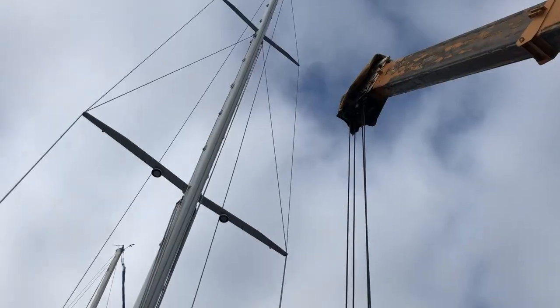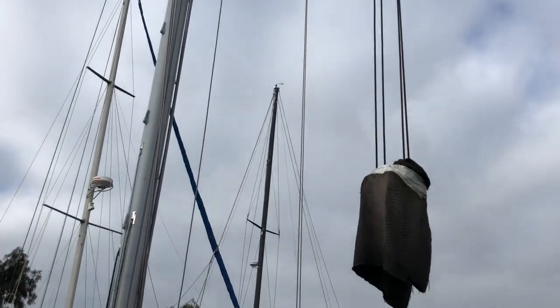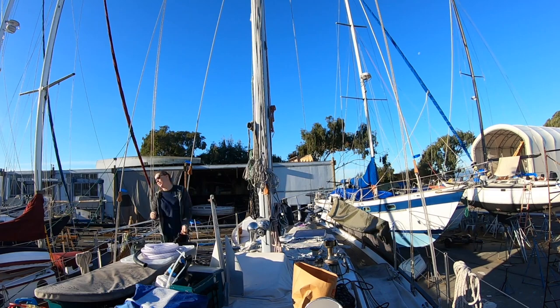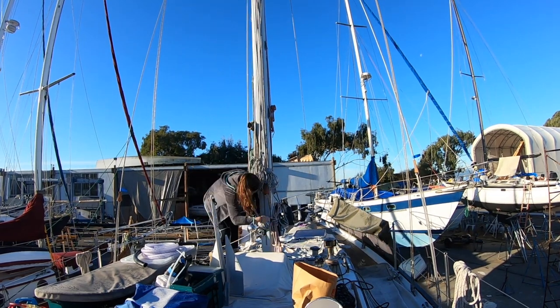Today is the day we are hauling our mast. I'm so excited, but also super nervous. They just set up the crane next to us here, which means it's getting close. We loosened all our supporting shrouds, leaving the forestay, backstay, uppers, and intermediates tight.